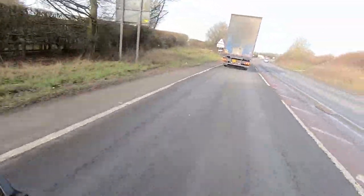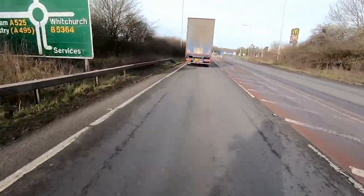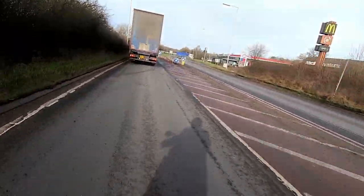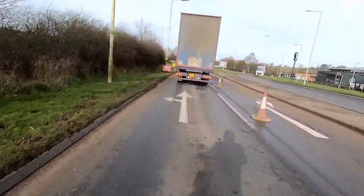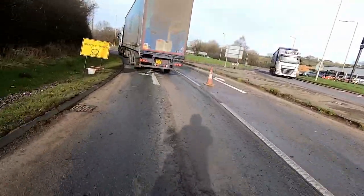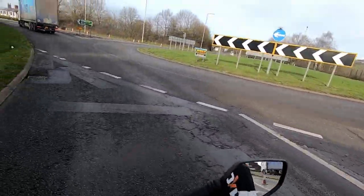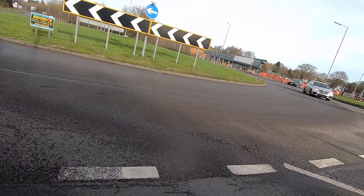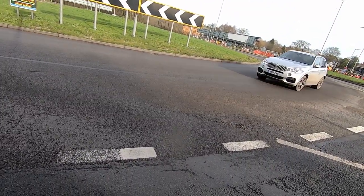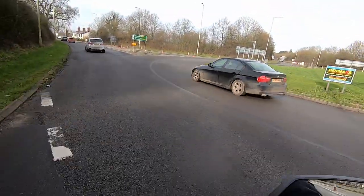Going past this McDonald's again and I'm hungry. Right, I'm going to head out this way. Hopefully the roads are dry. I like the little rev match it does when you auto blip down. It's quite nice. Sounds like a beast as well. I do like the sound of this bike. Listen to that. It makes you childish, this bike.